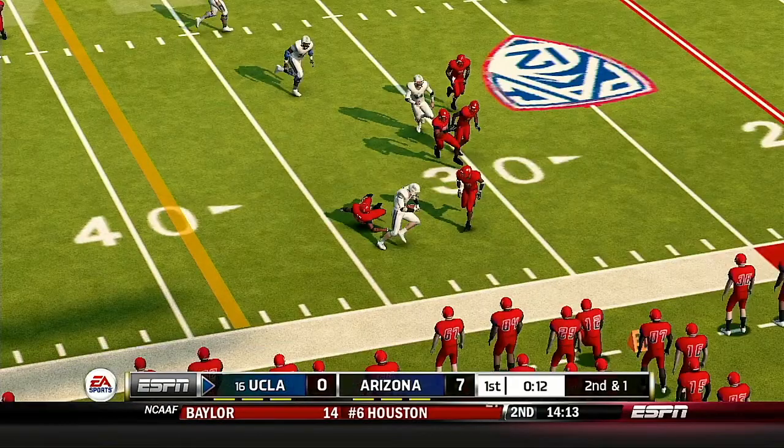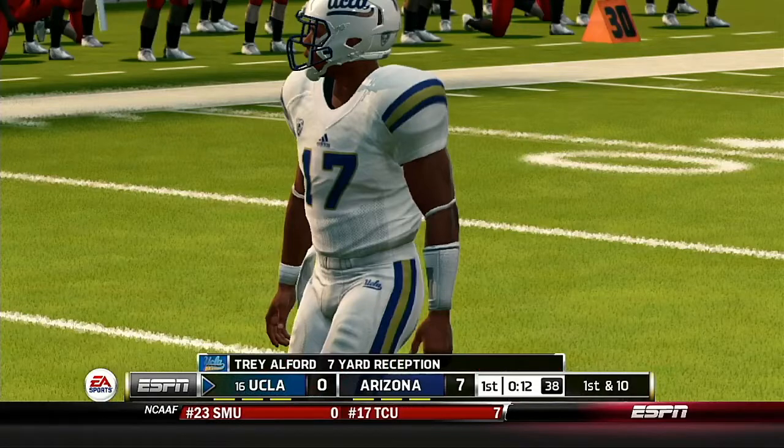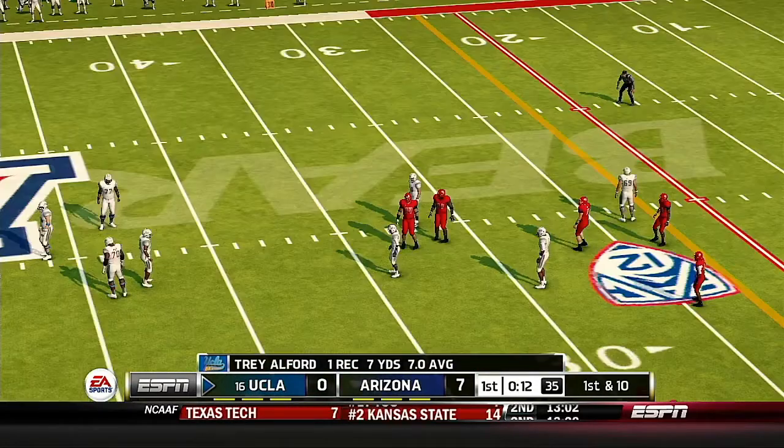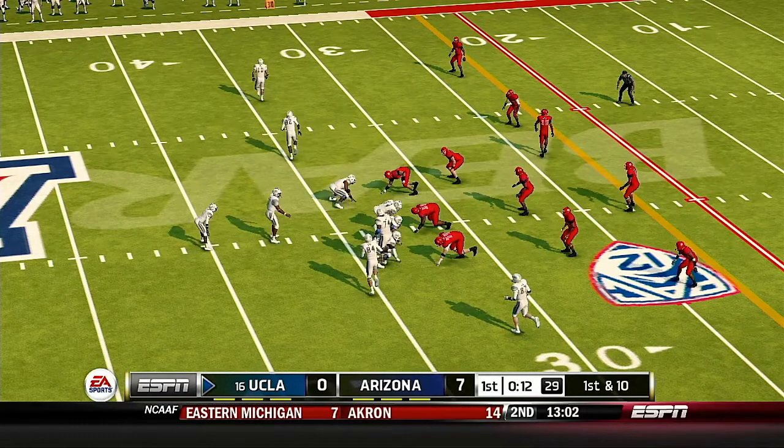He's got it with room to run. He's knocked out of bounds around the 33-yard line. It's complete for about 7 yards and a first down. Nice protection, a good pass, and even a better catch. You can't ask for much more than that.